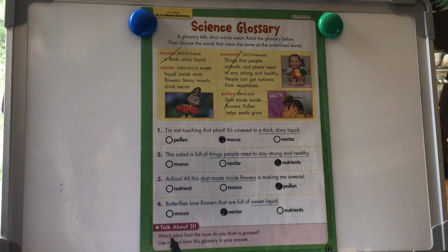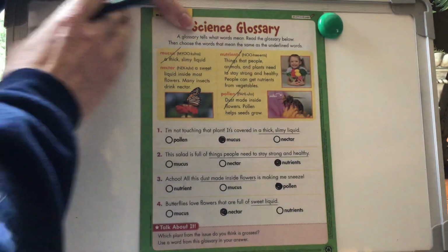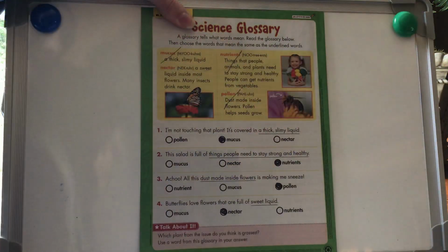Okay? Talk about it. Which plant from this issue do you think is the grossest? Use a word from the glossary in your answer. So you can write out a little sentence if you want to, or you can just tell somebody in maybe one of our morning discussions if you'd like to.